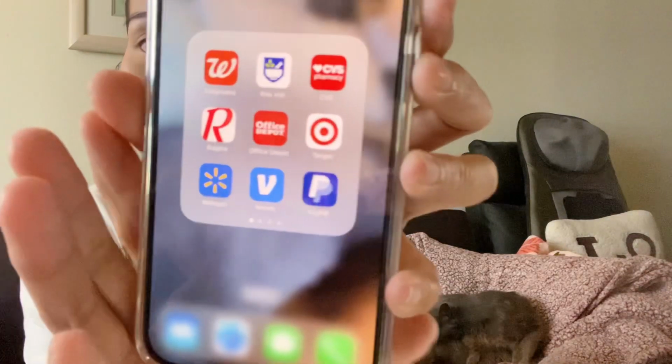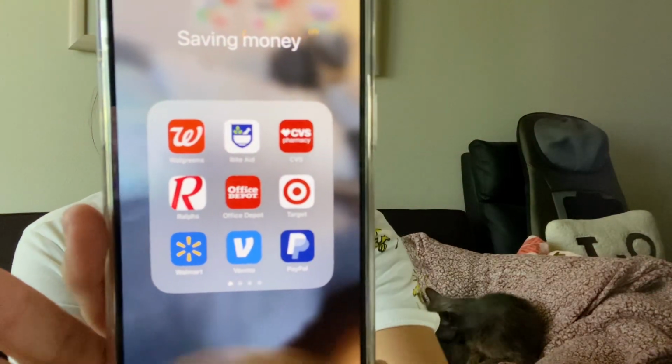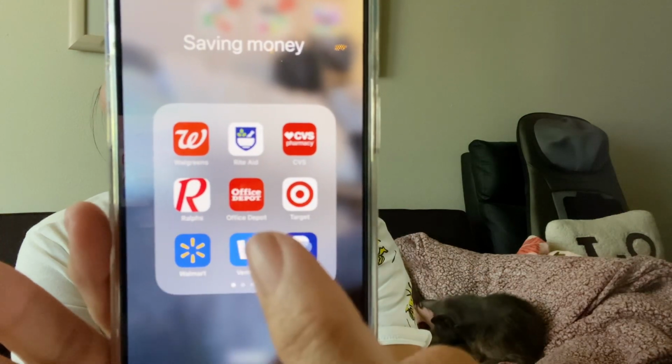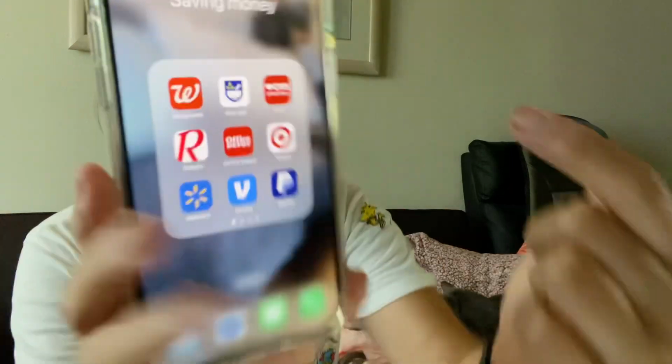So the Rite Aid app looks like this. The one in the middle right here. You will see I have Walgreens, CVS, Ralphs, Office Depot, Target, everything. But the Rite Aid app looks like that. If you haven't downloaded it yet, go ahead and pause this video. I'll wait for you. If you already downloaded the app, perfect. Let's go ahead and start browsing the app.